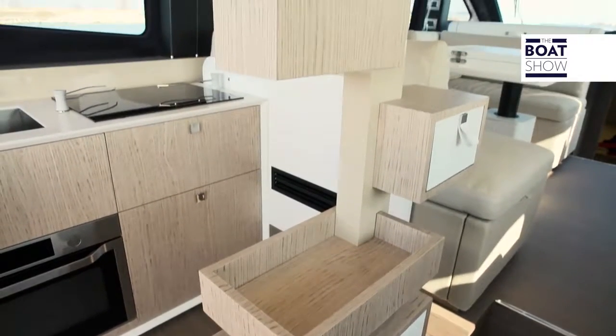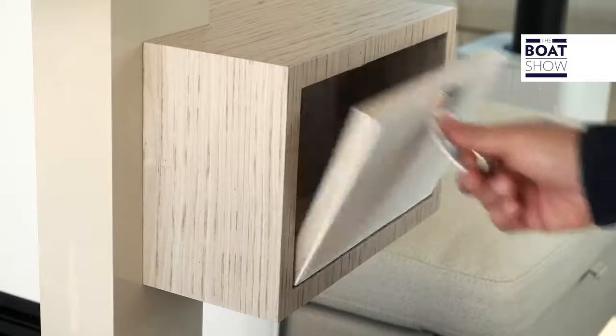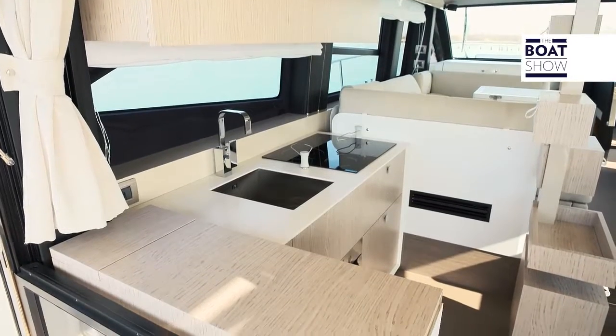The totem seems a bit too sharp to me. When the boat rolls, be sure to keep away from it, although I must say that it is rather nice. Cranchi then has the obsession to take advantage of every space. Well done.